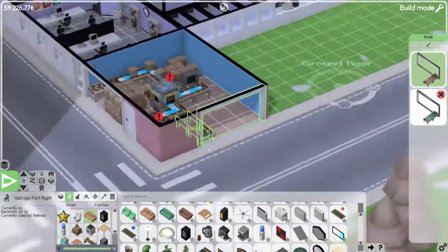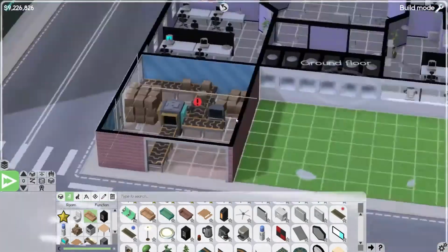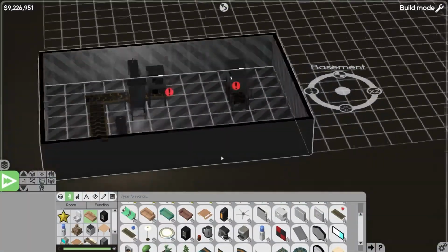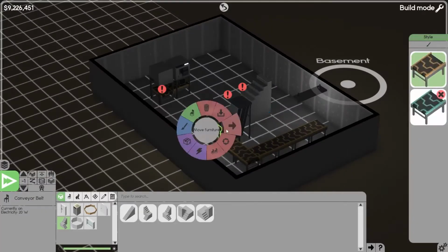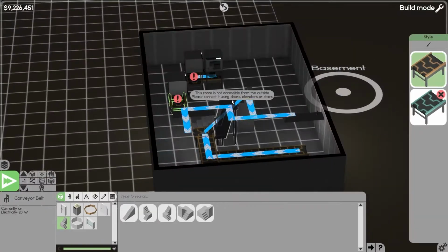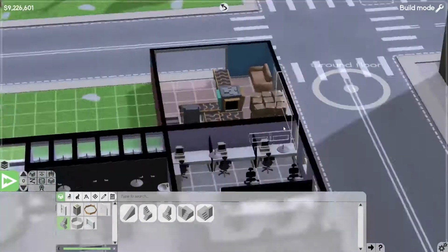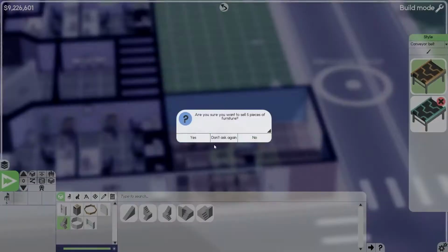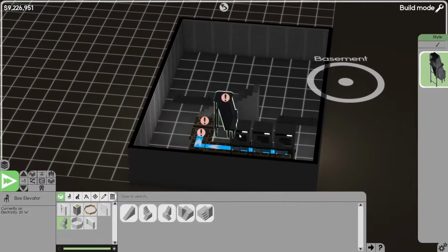I wanted to make sure that there was still space for the couch for the couriers to rest in, so that way their pathing is a lot closer and better for the AI to manage. That way they can wait instead of waiting in the main building, walking around to the port to pick up boxes, and then walking back into the main. It's just easier if they stay in the garage where they're picking up the boxes.